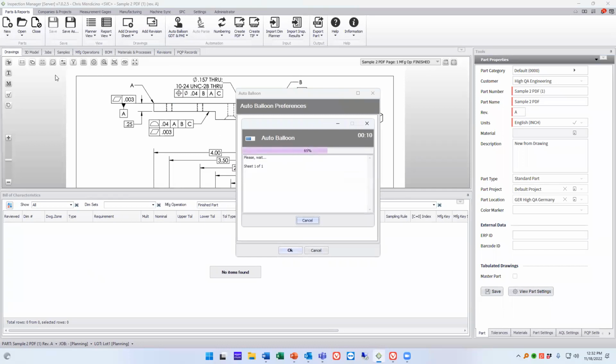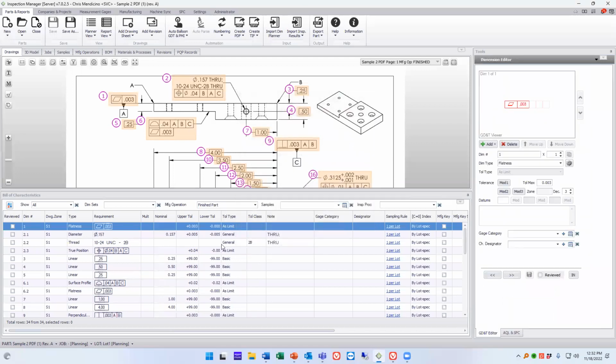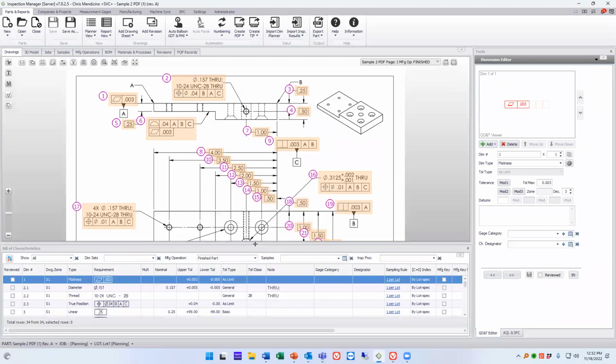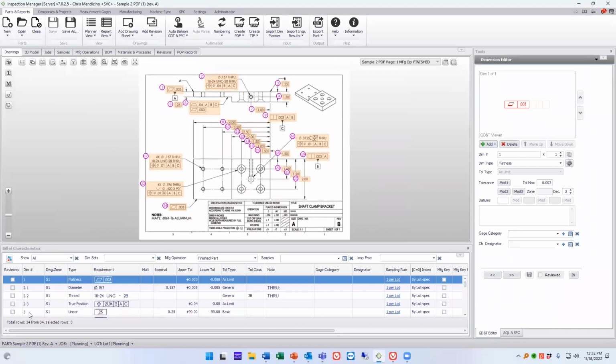And so what this is doing is it's actually scanning the drawing and recognizing where all the features are, and recognizing what's a dimension and what's not a dimension. It's going to add a balloon and extract the requirements to this table here, like you just saw. That all happened in about 18, 20 seconds for a drawing like this, which has 34 individual characteristics. We can see that down in the bottom here, right? So super impressive, if I do say so myself.